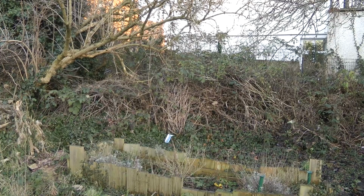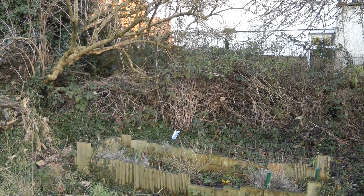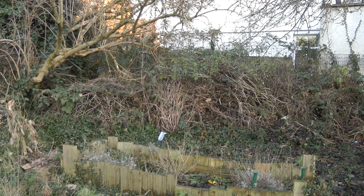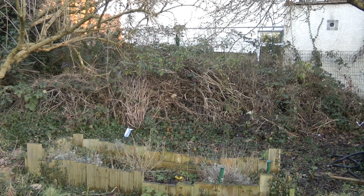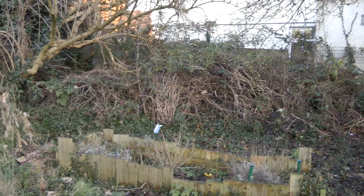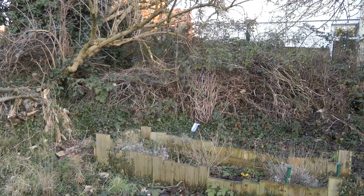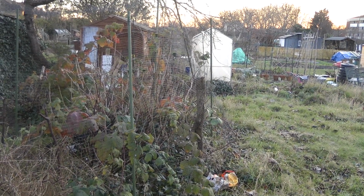So Simon, who has this plot, is very much into wildlife and into birds, and there's a big area at the back where he's put loads of branches and things together for our hedgehogs to have somewhere to live. So it's a fantastic little wildlife area, loads of birds here. So all of this will go. All of this will be destroyed. This will be underneath the access road, which will go straight across into Adrian's plot over there.